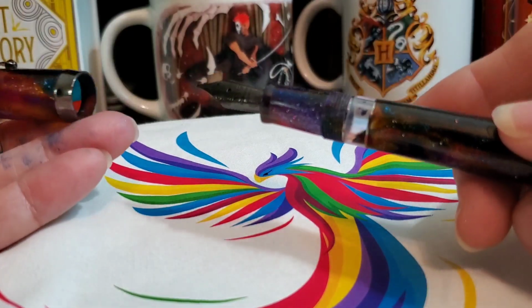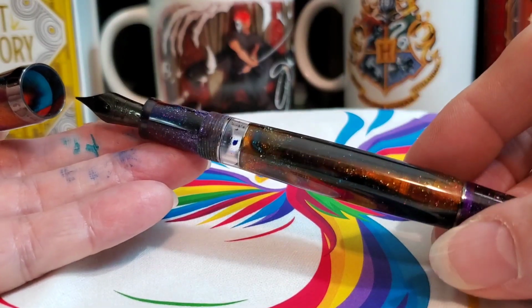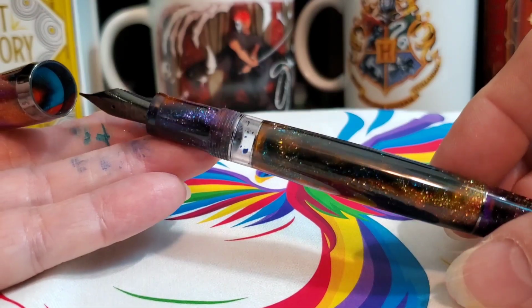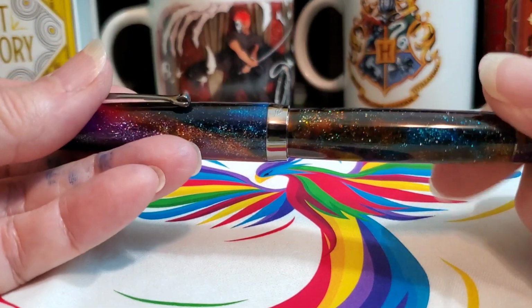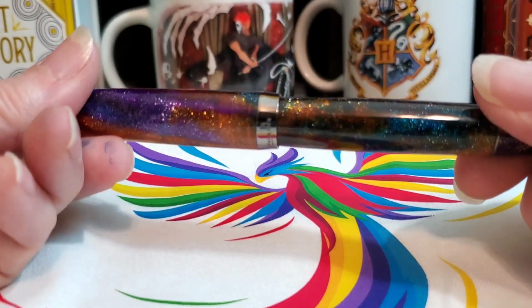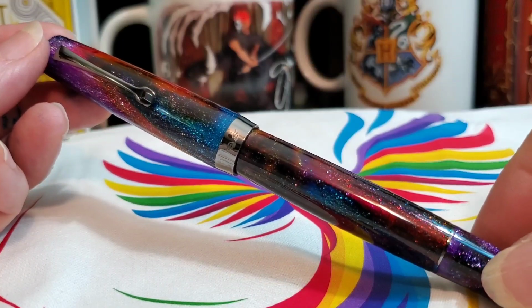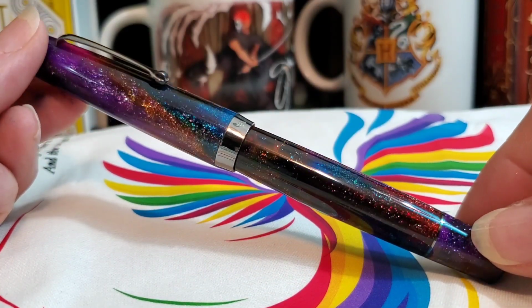Someone I showed this pen to said that it was sultry. That was their description of it, and I think that is a very good description. The dark colors, the nighttime colors of the pen with the ruthenium trim. Yes, it is very much a sultry pen.